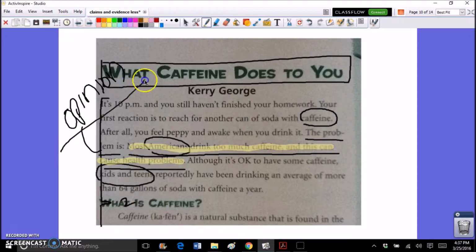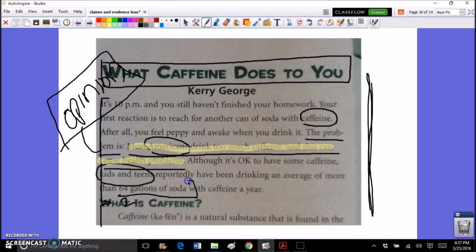That is the author's opinion or their argument. And the author is making this claim based on research and evidence that he has done. Now, the author supports it in the next sentence when he talks about 64 gallons of soda, and then later on in the article, there's other pieces of evidence. Now, for the author, that is their conclusion. Now, me as the reader, I'm going to make my own conclusion based on the author's claim and the author's pieces of evidence.